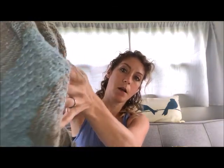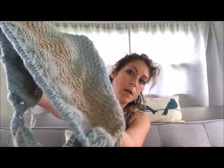It's so textured, and it's so pretty. I really am happy with it. I'm late to the shawl party. I'm late to every party, but I'm enjoying this, and I'm looking forward to finishing it.